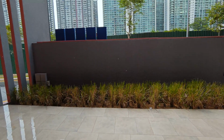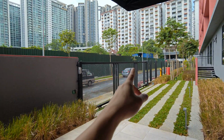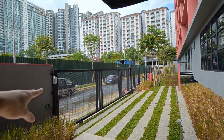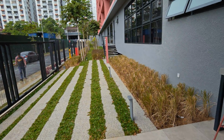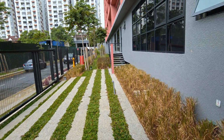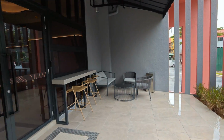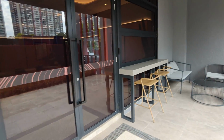So this is still within Rosewoodz. This is the perimeter, as a matter of fact. This fence here, just outside is basically the public road already. Yeah, so very simple, nothing much here. This garden, as a matter of fact, I don't think so. The plants are doing too well. Yeah, slightly better. There's some sitting area, that's about it. Yeah, not much here. Let's head back in.